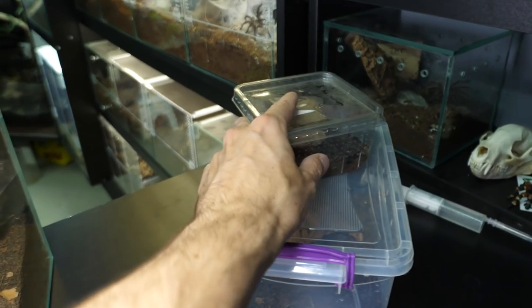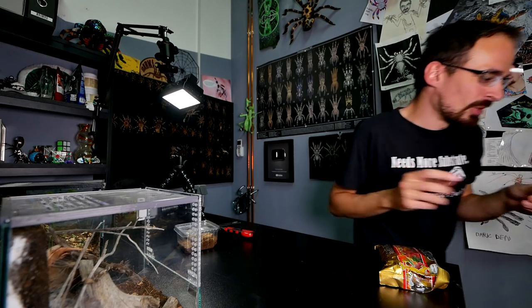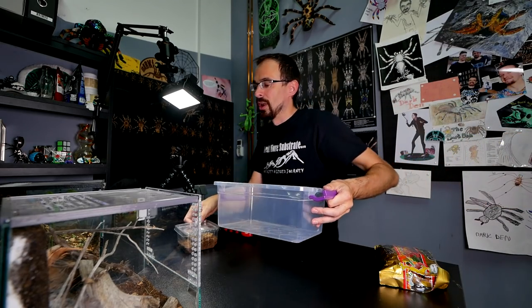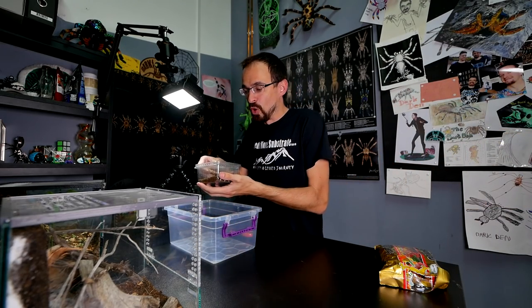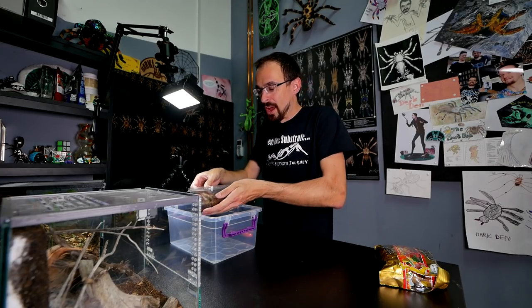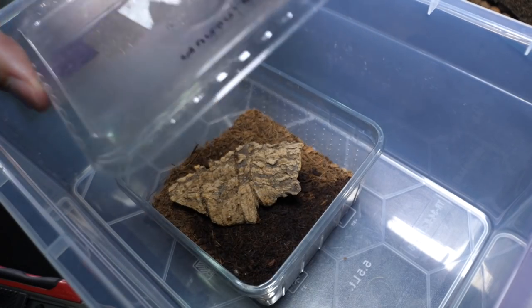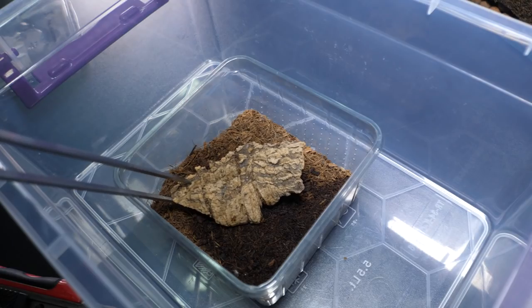No, let's check the centipede. I need something else before I open this enclosure. She sometimes starts to bolt a lot when I remove her cork bark. I already had a few close calls, so I want to prevent that and have her contained inside of this bigger box. Having a loose centipede is not a fun thing. Let's check her out.